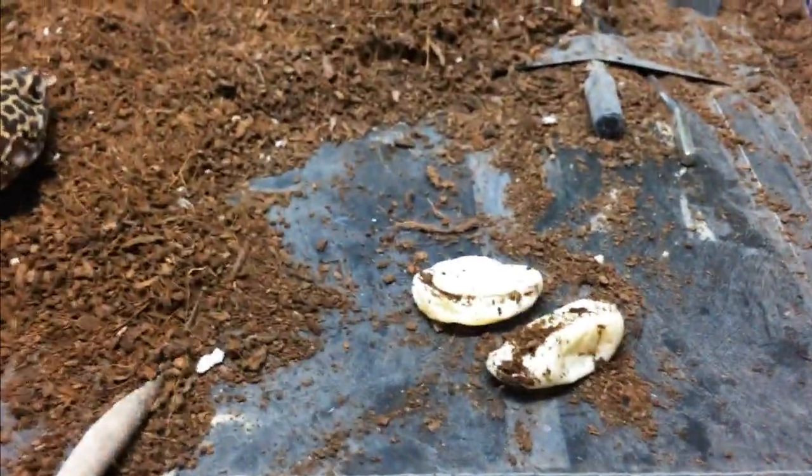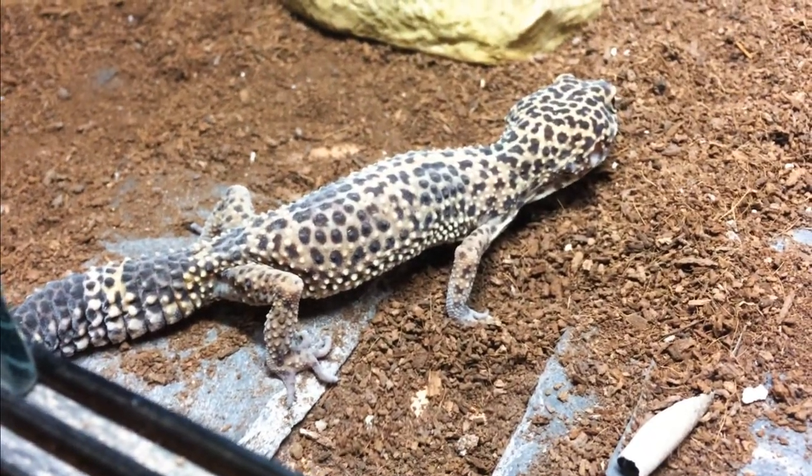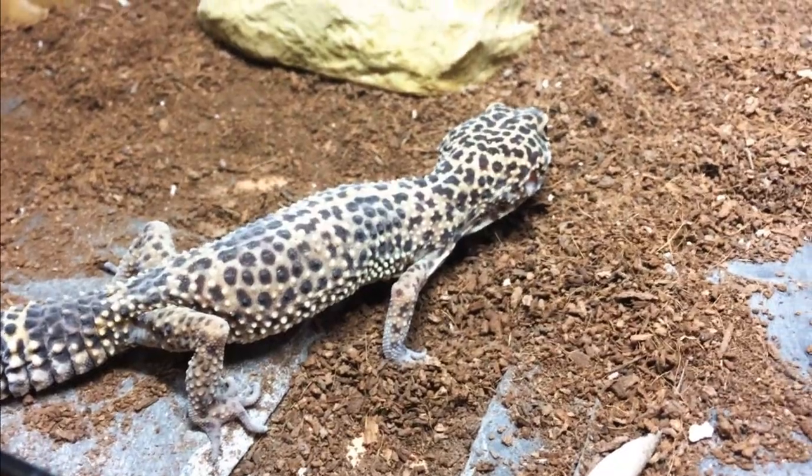I really don't want her to lay any more. Like, I do not encourage this at all. I don't put her with a male. I don't do anything. This is just what she does. Look at the state of her. So hopefully I'm going to feed her up.